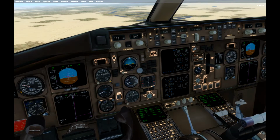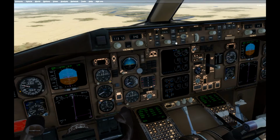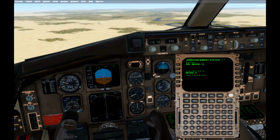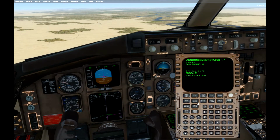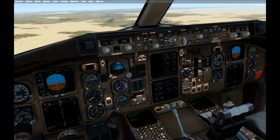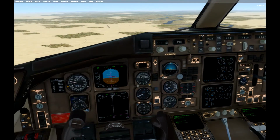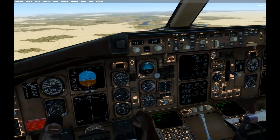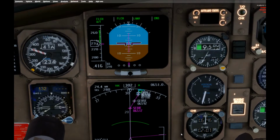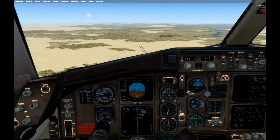Alright. Bring it back to flight level change. From now on, I'll just have to use my speed brakes. Alright, we are at 10,000 feet, 50 miles out. Minimum safe altitude is 5,300 feet. What's our speed? Let's go ahead and slow this thing down even further. Yes, we're coming straight in. Everything looks good. Not sure which airport I'm flying over right now.